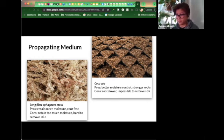Actually, since I have it here, this is a Hoya serpens that I rooted in long fiber sphagnum moss, as you can see. It basically lives here now because I failed to remove the moss. And that's exactly what I was talking about. It's difficult to remove. So that's long fiber sphagnum moss. And then next we're going to talk about cocoa coir.